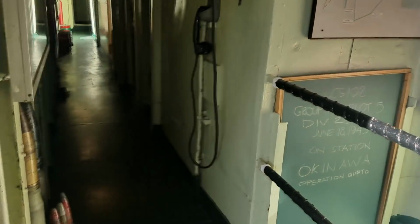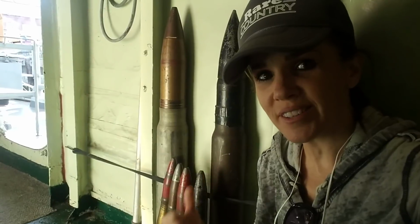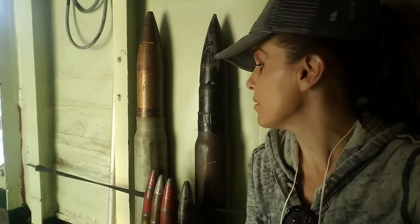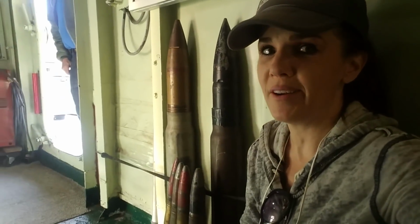These are the shells for that first gun we looked at, right? Oh, holy moly, look at these mortars. Dang. 3-inch shell. That's the big gun. Holy crikey. Okay, look how giant these mortar shells are. Yikes. And this would definitely take down an airplane. Oh yeah. This would take down just about anything.